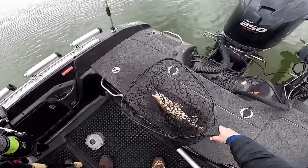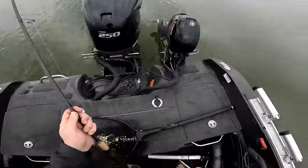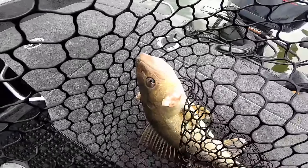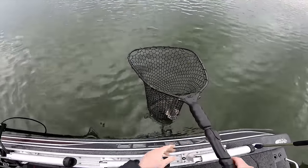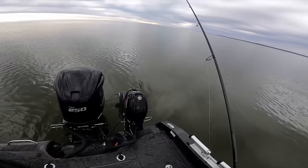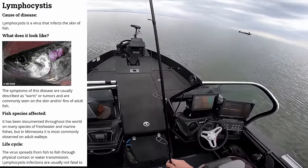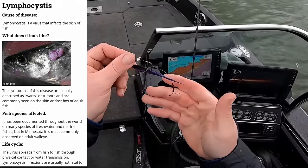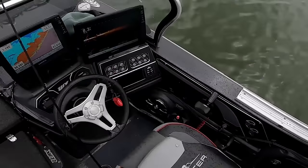Oh, yuck. For those guys that like their walleye cheeks, there you go. Look at the cheeks on that guy. That guy is just disgusting. I wonder what causes that. It only happens in the cold water though. Eric, your stinger hook worked really good, but now the hooks are all bent because I'm an animal.